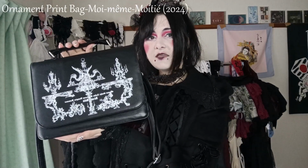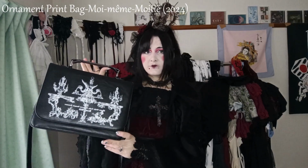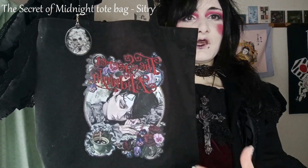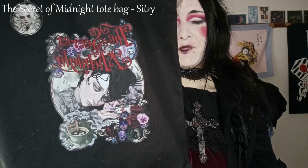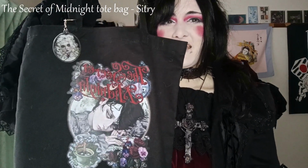I got the Ornament Table bag re-release from Moi Même Moitié, which was on pre-sale at Atelier Pierrot. So the last bag I want to show is not technically Lolita, but it fits really well with Lolita. It's this tote bag with a design by Citri, a great Japanese artist. Their style is so perfect with Lolita. I just adore their illustration style, so I really wanted to show this beautiful tote bag.